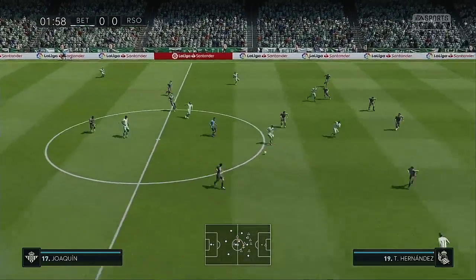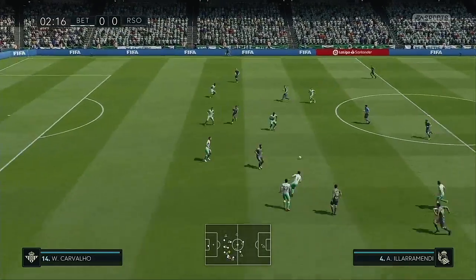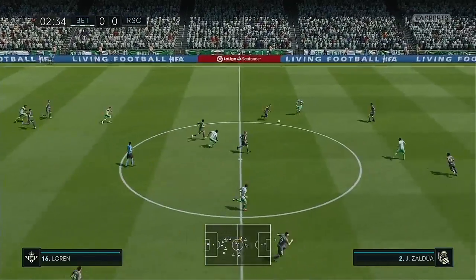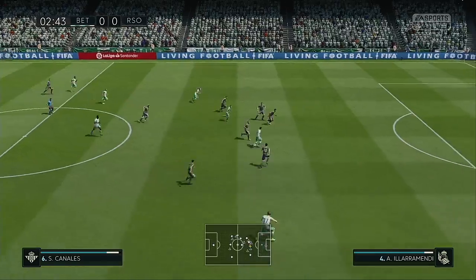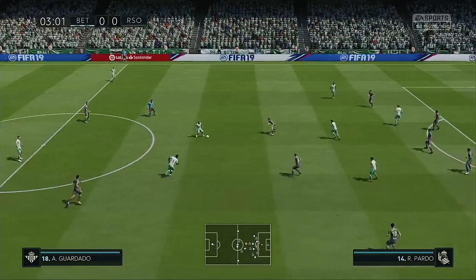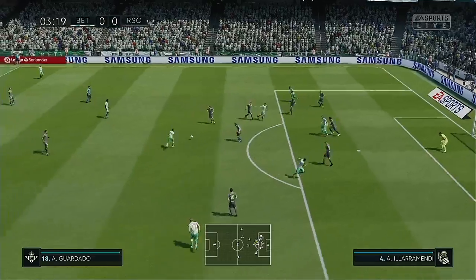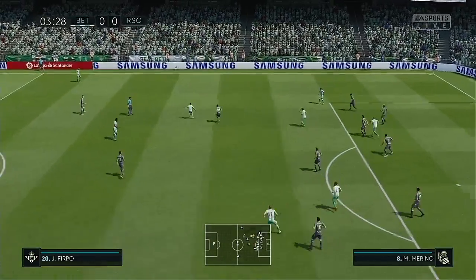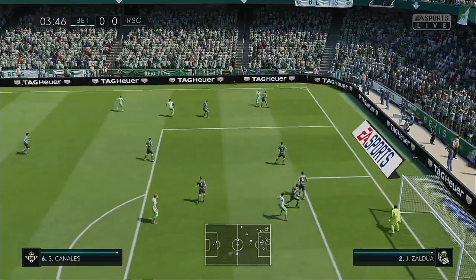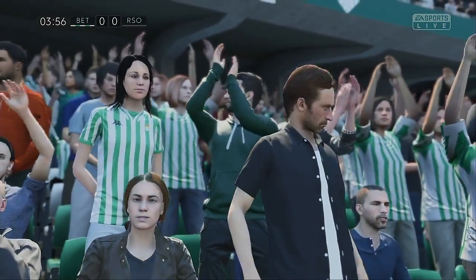Andres Guardado. Now they're looking to get forward from this position. That's an easy interception. The pass wasn't really a very thoughtful one. Cavalier. Guardado. Sergio Canales. Canales. Turn pass. Coming up now, a corner. The ball's just deflected behind for that.